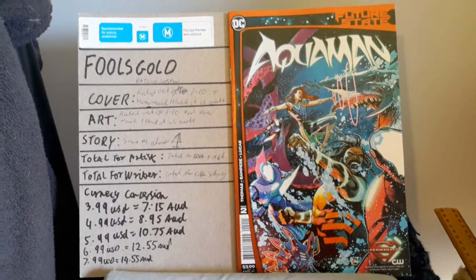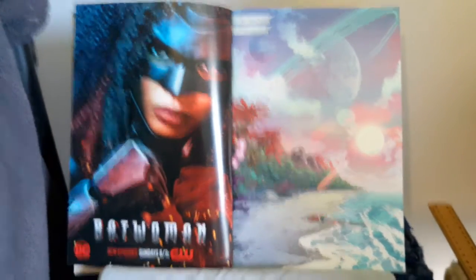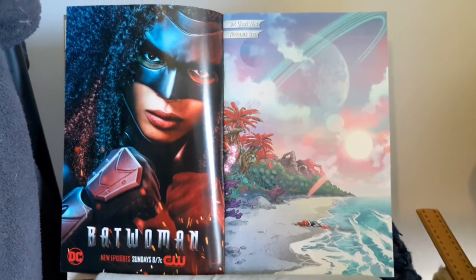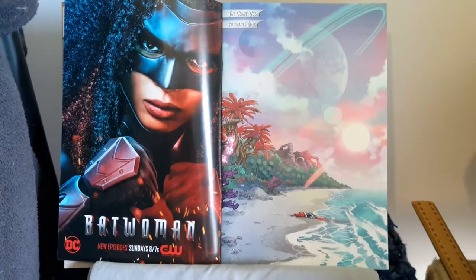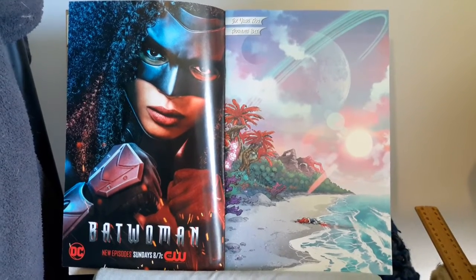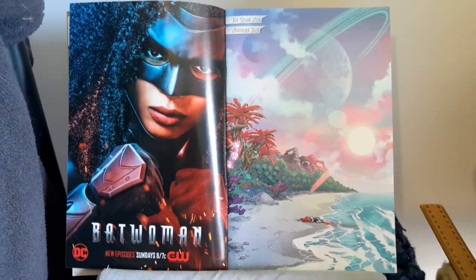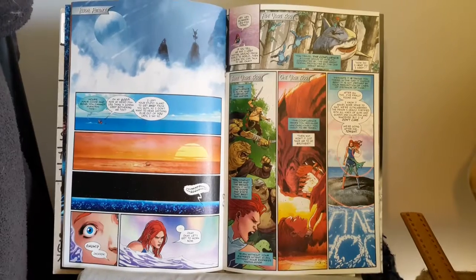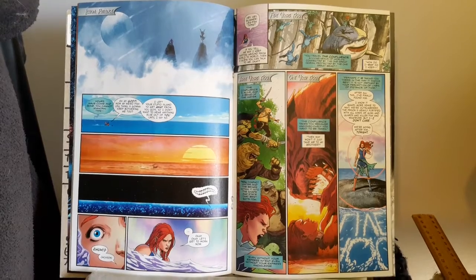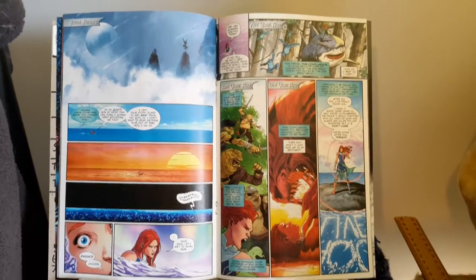Starting off with art around the beginning. Now this is some of the art around the beginning, which is absolutely beautiful. I really believe that this was a really good team up with both writer and artist for this Future State story. Let's move to some art towards the middle. This is some of the art around the middle. Really enjoy some of these panels here because they really stand out.